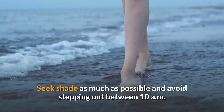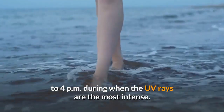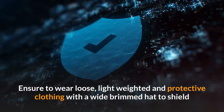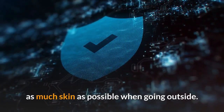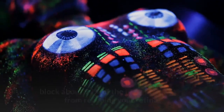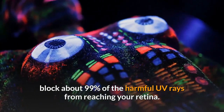Seek shade as much as possible and avoid stepping out between 10 a.m. to 4 p.m. during when the UV rays are the most intense. Ensure to wear loose, light-weighted and protective clothing with a wide-brimmed hat to shield as much skin as possible when going outside. Also, protect your eyes by including sunglasses in your attire to block about 99% of the harmful UV rays from reaching your retina.